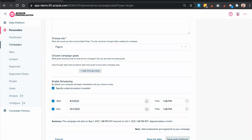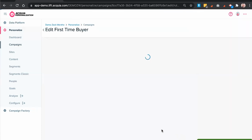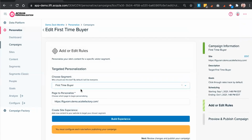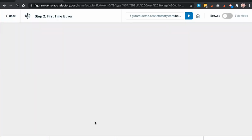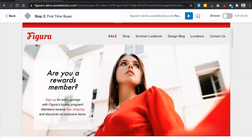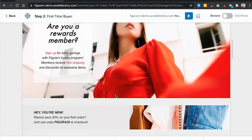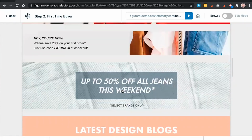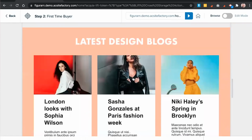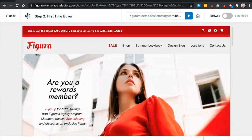Now, as Vanessa moves through the process, she's going to be asked who is the audience she will be targeting as part of this campaign. In this case, that is a first-time buyer. And from here, we'll be brought to a view where we can then begin to define what this personalization on the site looks like. Now, as your team builds out these personalizations, you're going to be able to scroll through your website, navigate to different pages, and point and click where you want your personalizations to live on the site.